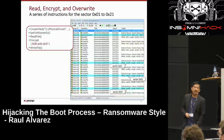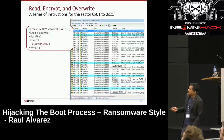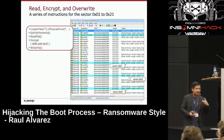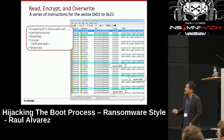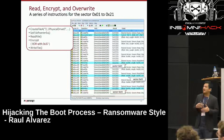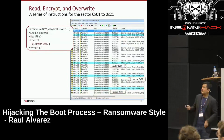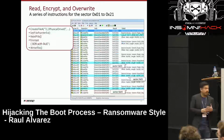You can follow the infection, again, using Process Monitor. You can monitor by sectors. The actual length of one sector is 0x200, in hex, 200 hex. Every time it encrypts your sectors, you will be able to see this. There are lots of things going on while it does that, because Process Monitor monitors everything.